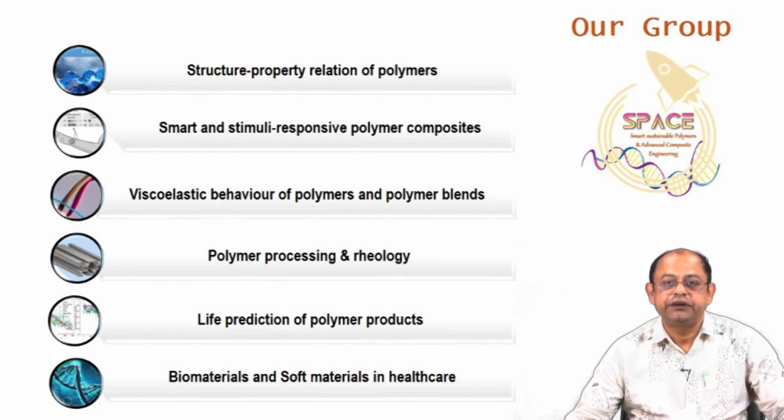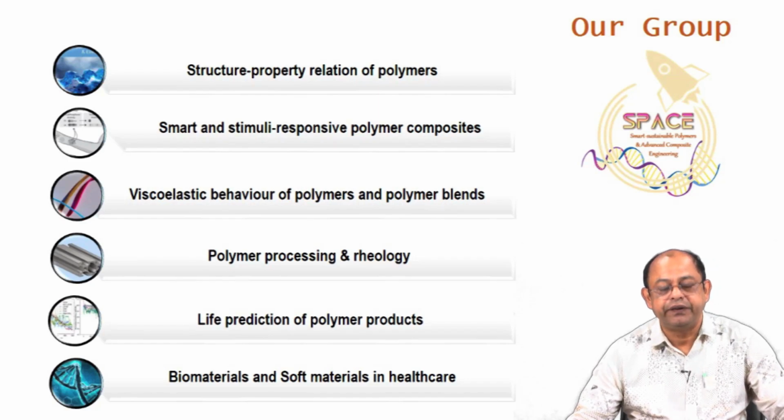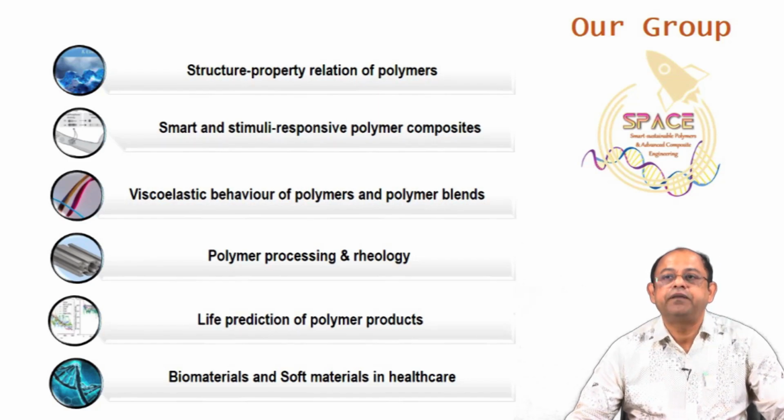About 12 research scholars and 2 master students are working at present, and 30 research scholars have graduated working with the group. About 200 plus publications, 5 patents, and 12 book chapters are the contribution of the group towards the scientific community.